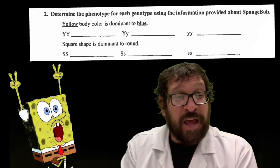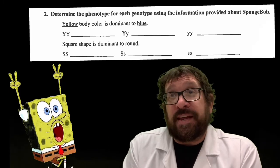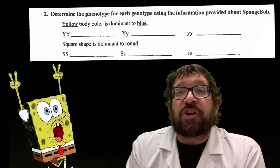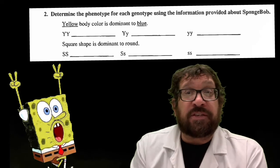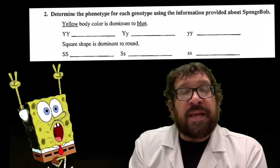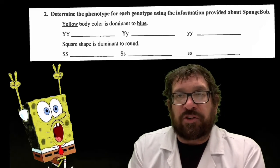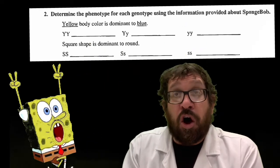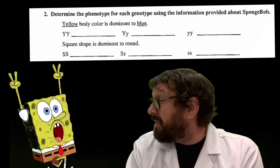Question number two. You're going to determine the phenotypes for the pairs of genes that they give you. In the directions, it tells you something like yellow is considered dominant to blue. Square is dominant to circle or round. With that information, you need to write down what the phenotype, the physical characteristic, is of each of these pairs of genes that you see on the lines. Not too difficult. I think question two is going to be pretty simple.